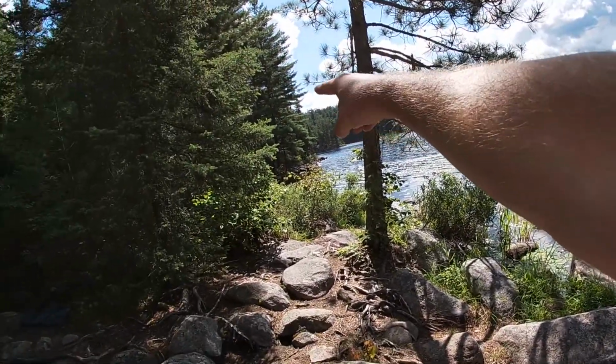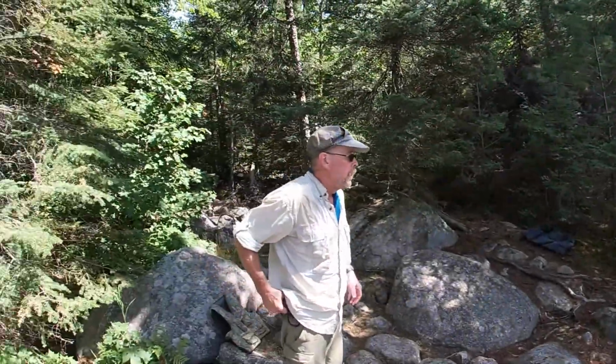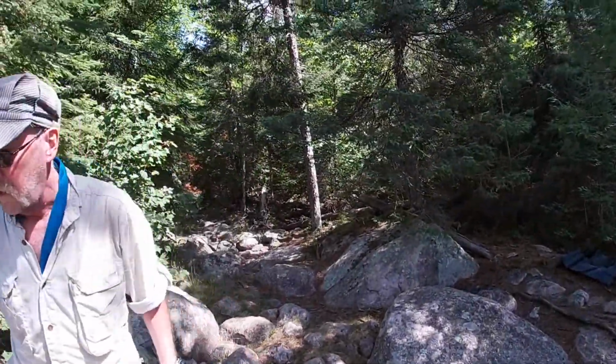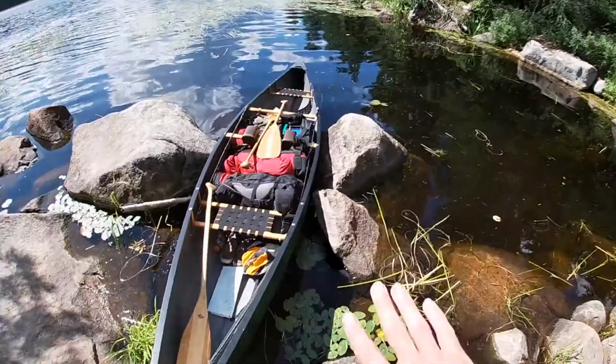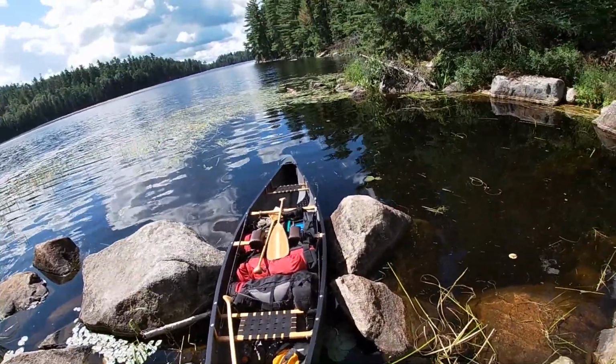There's only one campsite way down there. And then we got this portage up into Green Lake. Another very secluded lake up in there. Just one campsite, one portage to get to it. And we're deep out here in the wilderness. So we're gonna unload the canoe and get it going.